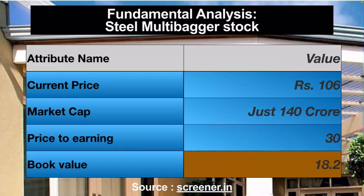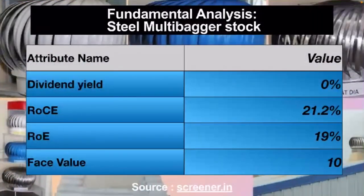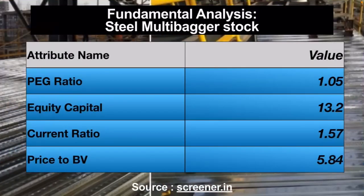This is one concern: the company's book value is very low, but the current price is very high. So the price to book value is much higher, almost 6. As for dividend yield, the company is not paying any dividend. Return on capital is 21.2 and return on equity is 19%. Face value is 10.